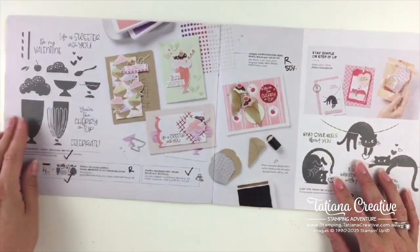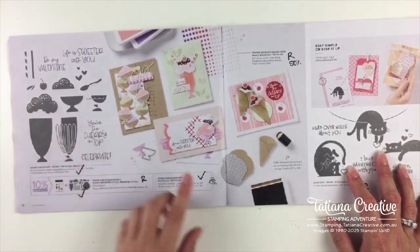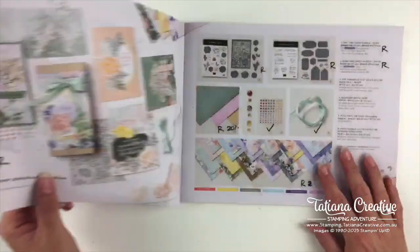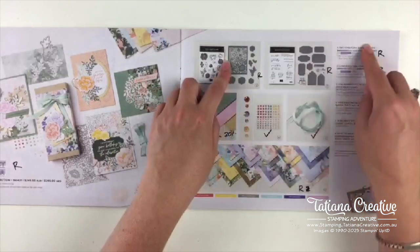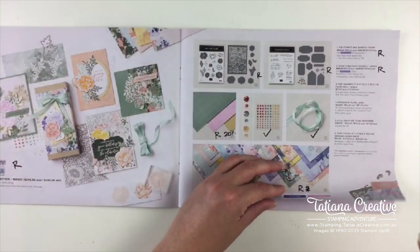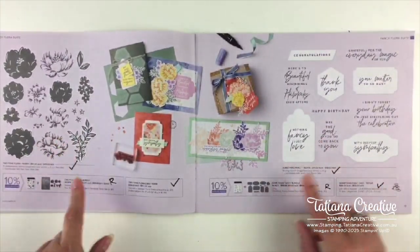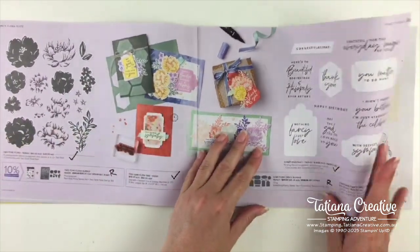I'm so thrilled that Share a Milkshake is carrying over. I really love this one. I've had so much fun. However, the bundle is not carrying over. Love Cats is retiring. Fancy Flora, the bundles are retiring, and so is the DSP. However, the stamp sets and dies are continuing, but you just don't get the bundle price anymore, which is 10% off.